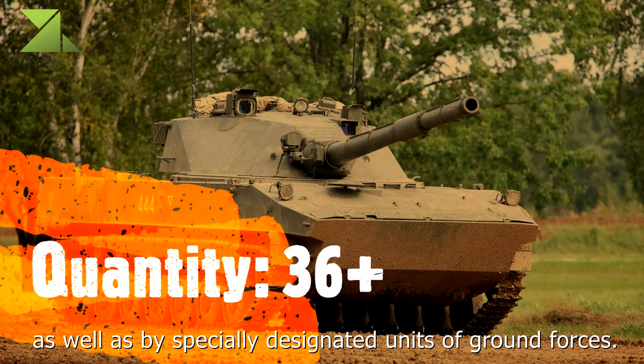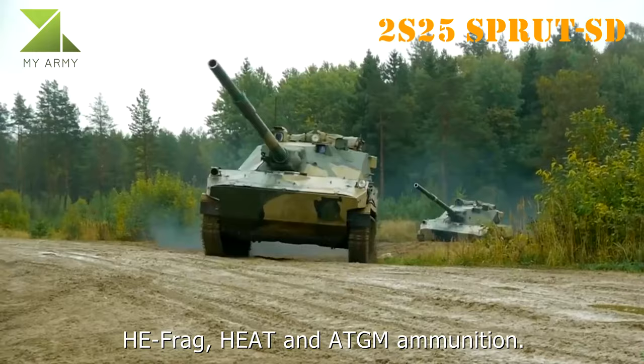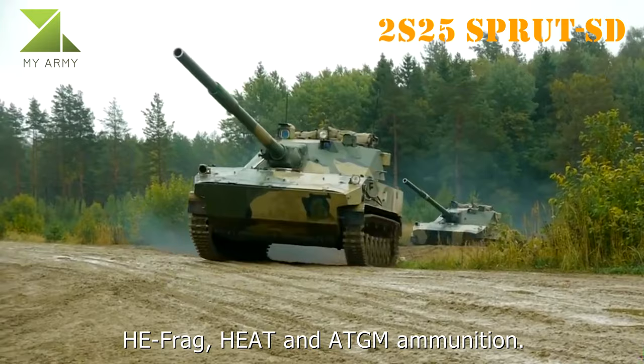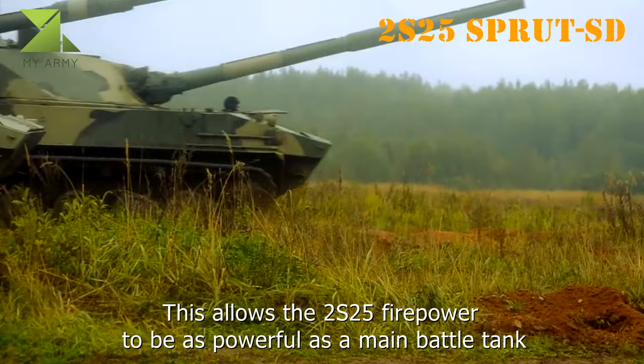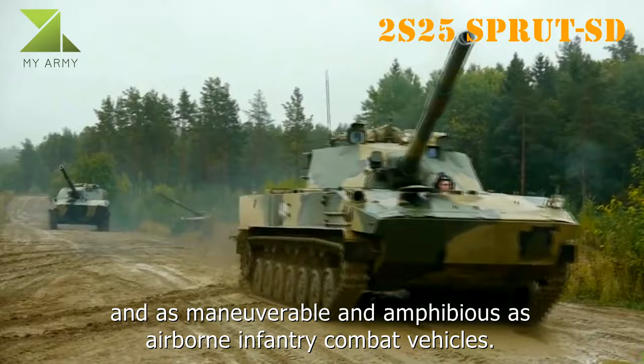Its main armament, the 2A75, is capable of firing APFSDS, HE-frag, HEAT and ATGM ammunition. This allows the 2S-25 firepower to be as powerful as a main battle tank and as maneuverable and amphibious as airborne infantry combat vehicles.